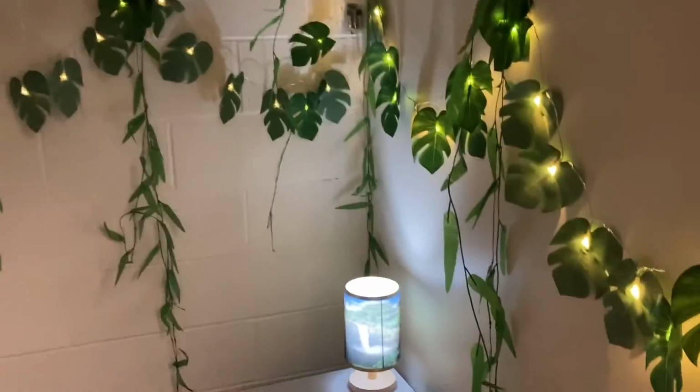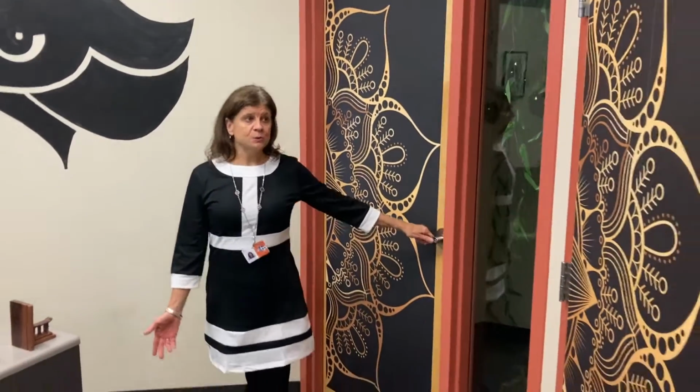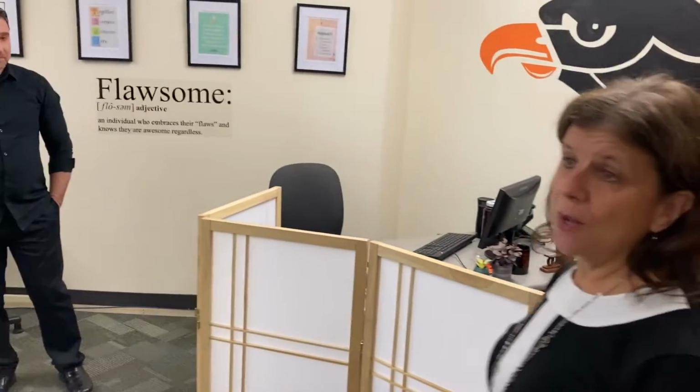So basically, when the kids use these rooms, they sometimes come out ready to rejoin their class. Other times they've calmed down enough just to talk to one of our social workers, which brings me to the next leg of our tour. This room is operated and manned by two social workers. Our first is Mr. Yakuboski.